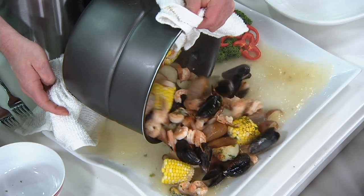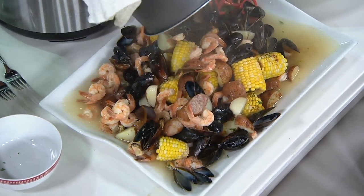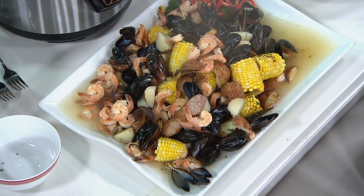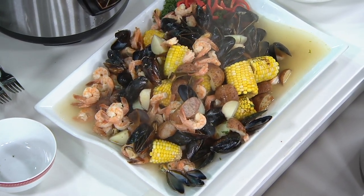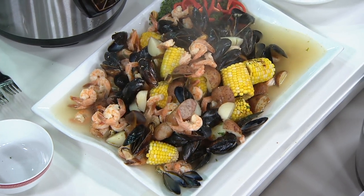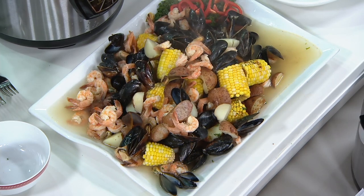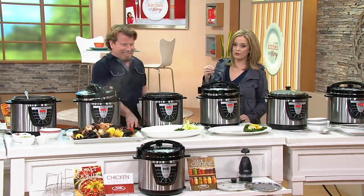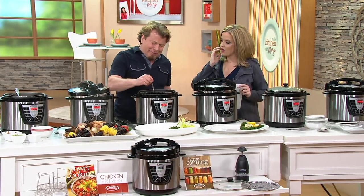Doing seafood in a pressure cooker, guys, is a great way to go, because you want to know why? It doesn't have a chance to get rubbery. You cook it really fast under really hot temperatures. Look at the volume of food that came out of that machine. Because, Eric, you can always get more food into 8 pounds, but you can get more food into a bigger cooker. You can't get more food into a tiny cooker.